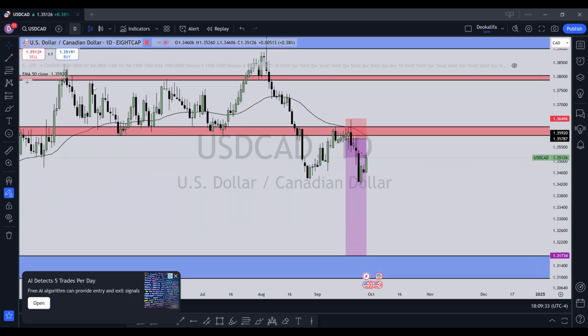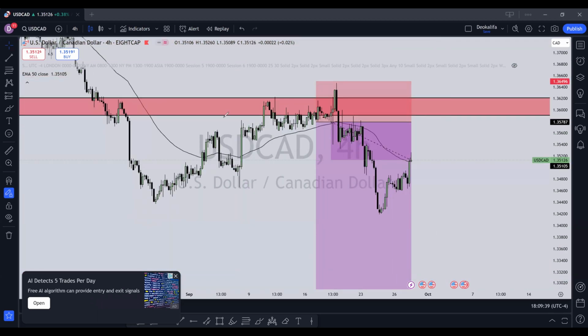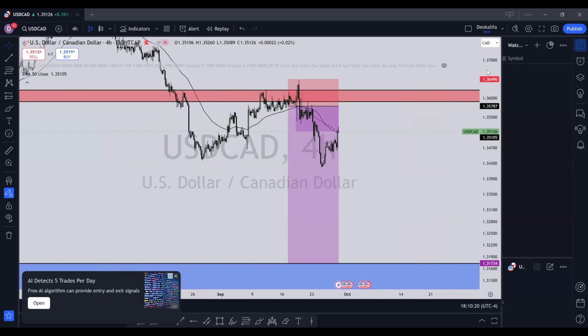And let me go into the 4-hour. Maybe we can see something clearer. For example, if we look at this, we have this break, and we have this 4-hour order block. So if price comes to this level, we can look for short opportunities. So USD CAD is still good for shorting, but wait for price to pull back more. Let me take my fib, and if I go like the 0.61, this can be a good level for shorting. So I will keep this pair on my radar, and I think you guys can keep it on yours also, and it can present some good trading opportunities.